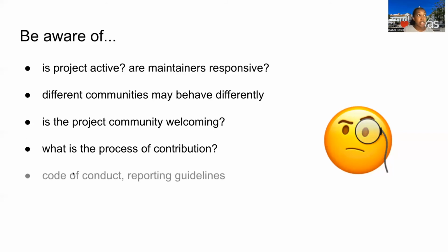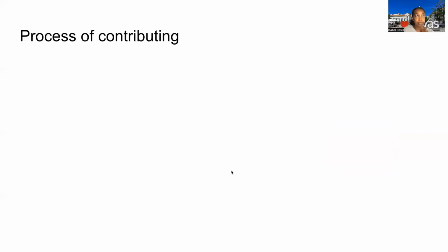The last thing I would say: read the code of conduct and the reporting guidelines. This is both for you to know how to interact with the project the way it is expected, but also to report if you see code of conduct violations. And this is actually crucial to make a community welcoming and friendly.